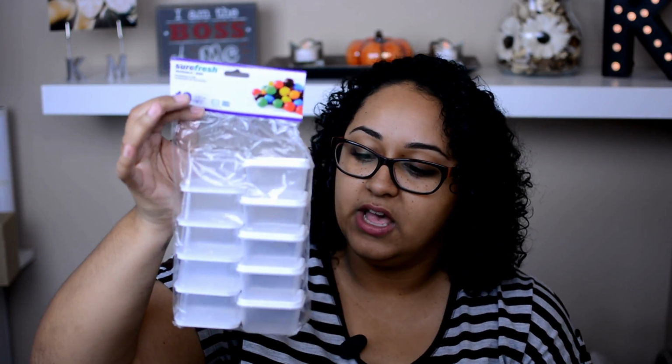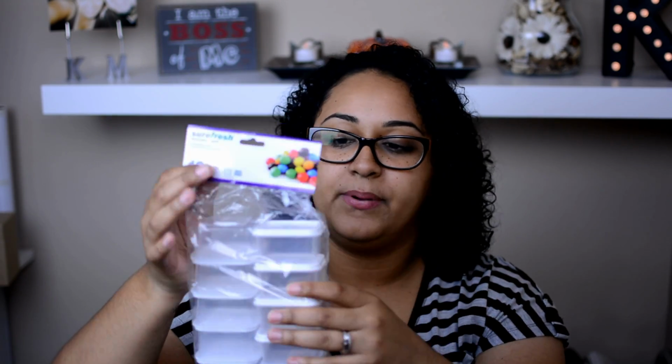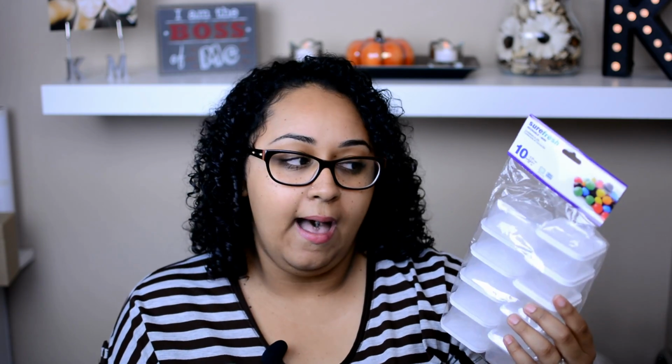Next, which I've hauled these before too, but I just think they're a really good organizational tool, are these here. You get 10 little containers that snap. They're reusable. They're small, but they're great to fit small things. I'm wanting to put this in my little junk drawer to fit like little loose nails and screws and stuff like that. And so I picked this up for that. You could use this for so many things. You can use it in your craft room to store glitters. You can use it for sprinkles. You can use it for whatever. I mean, it's a really good tool to have if you have a lot of little small things.